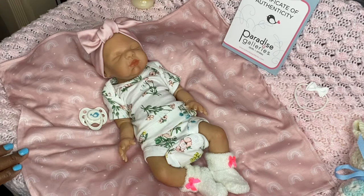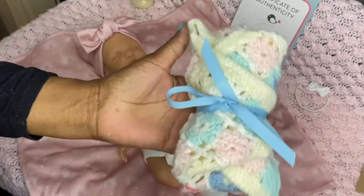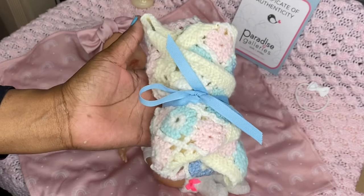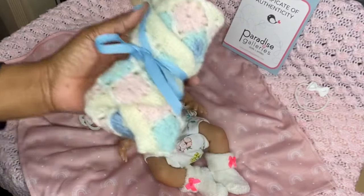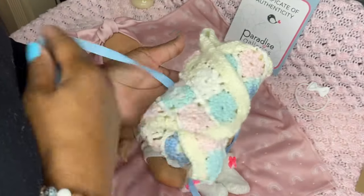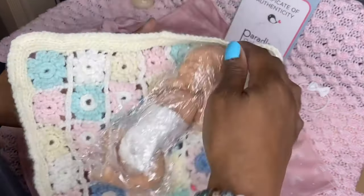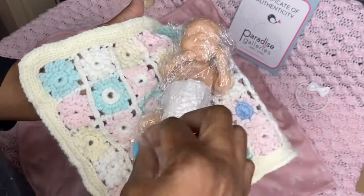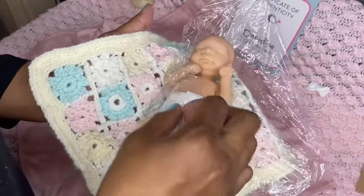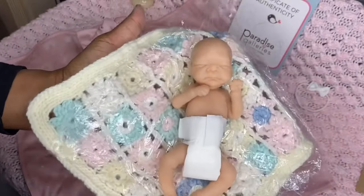Okay, so that is Rosie. So now the next thing I wanted to share is this teeny little bundle right here. Look at this little bundle, you guys. It is so small. So this is a new baby I got in this week that I am going to be painting as well. And it is so tiny. Look at it. This will be a lot of firsts for me here. Little teeny mini silicone doll that I will be attempting to paint for myself.